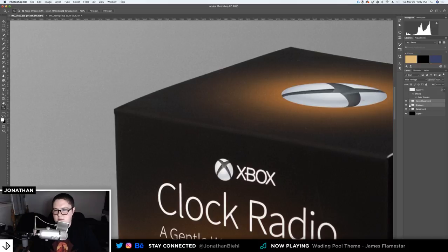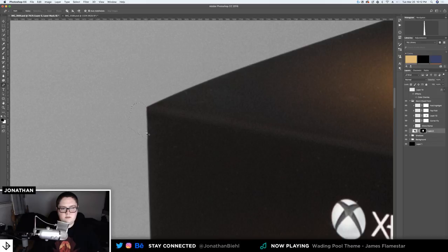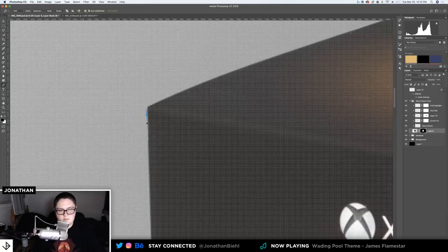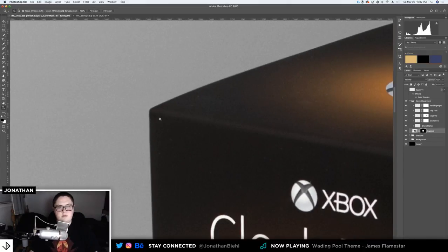I mean, this is bothering me. I'm gonna fix this real quick. I'm gonna go up here with my pen tool. There's this weird little bend. Make a selection, and then hide that. And that's a little too pointy for my liking. Anyways, it's just knowing Photoshop, knowing what things can do. And there we go, that looks better.